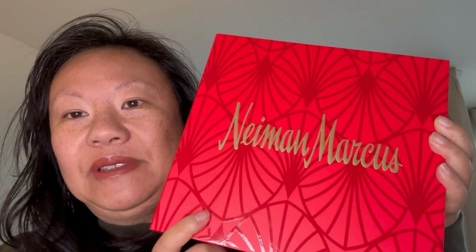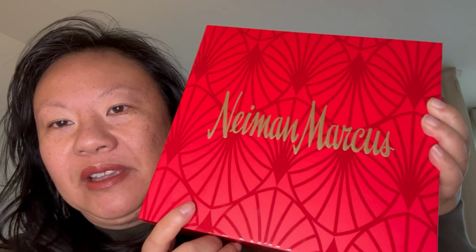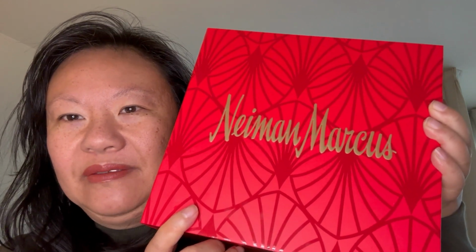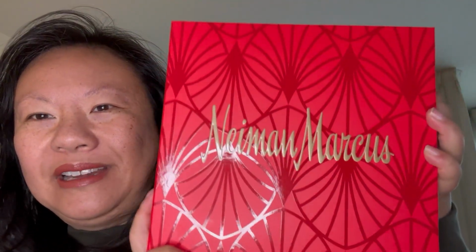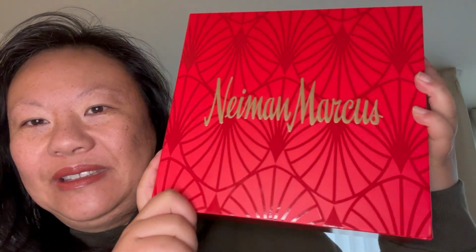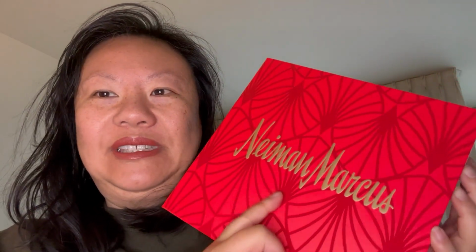I was so tempted because everybody else was getting them. So I thought, you know what? The Neiman Marcus one didn't cost the earth. I forget how much it cost, but it wasn't that much, I don't think. But anyways, it's also nice and festive. I love the packaging. It comes in this heavyweight cardboard, nicely decorated, but it's not too Christmassy. You know what I mean? You can use this for any other time of the year, and it won't look too seasonal.